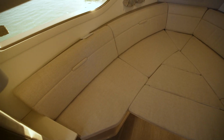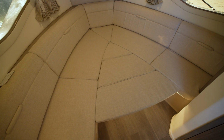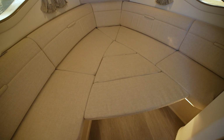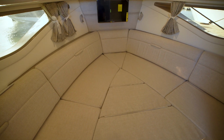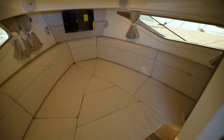Here in the main cabin, we have this large V-berth area that can be used as a berth as you see it now, or you can remove the cushions, put in the pedestal for the table, and have a dining area. Flat screen TV, electrical panel is over to the starboard side.